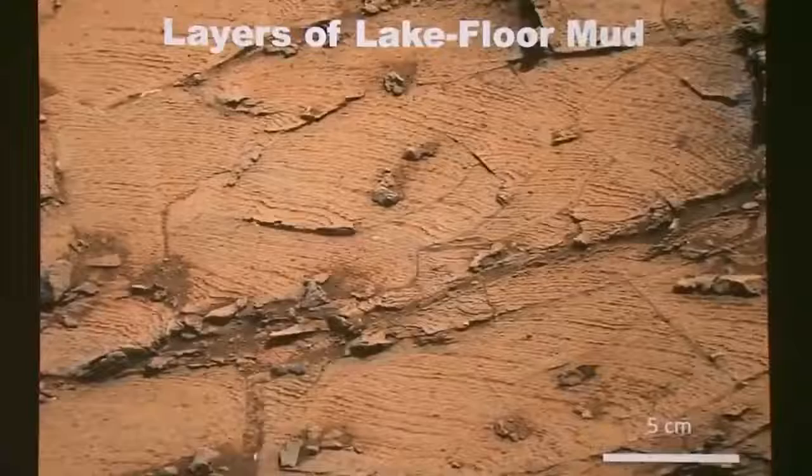Unless the mountain wasn't there when the lakes were there, and instead the mountain itself is some remnant of lake beds that were built successively over time. So that was sort of a crazy hypothesis, but we had to go test it, of course. As we got to the mountain, the prediction was we would find lake bed sediments like at Yellowknife Bay, but in the mountain itself. And that's what we found.